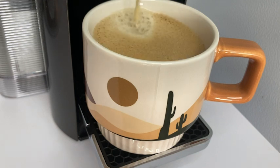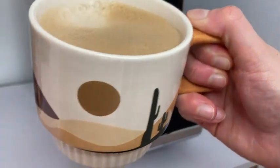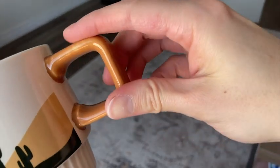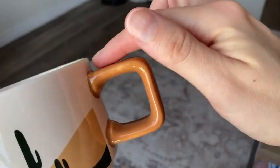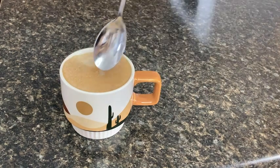These colors fit so well with the abstract and kind of geometric desert scene on the mug. I think the chunky square handle really makes this mug stand out, and it's also really easy and comfortable to grip. It is the perfect size for a single cup of coffee, and it also leaves enough room for me to add my cream so I can have my coffee just the way I like it.